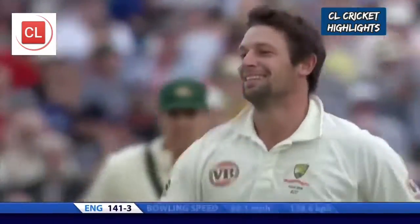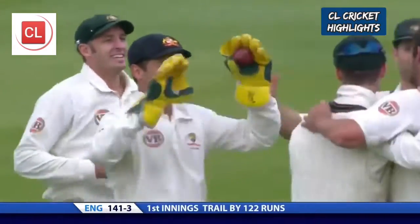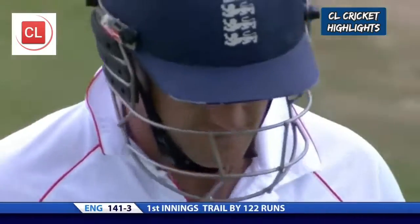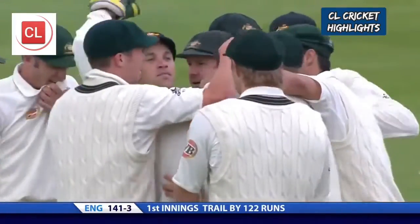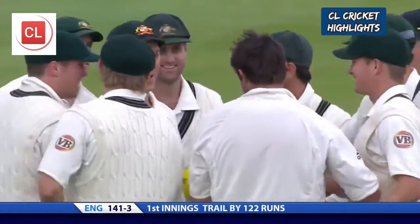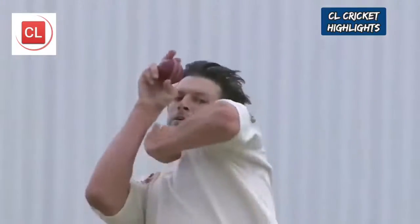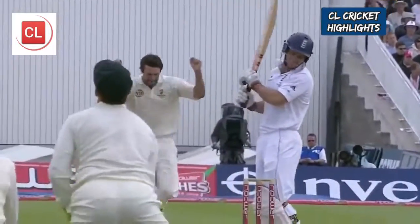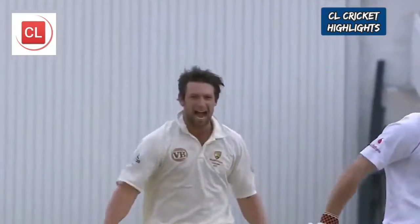And gone. Outside edge, Strauss again doesn't capitalise, doesn't cash in. Outside edge, sails through to the keeper. Well, they've got the wicket at long last. Australia bag one. Not the best ball that's gone down. It pitches and bounces. It's too close to him. Just flicks it through to the keeper.